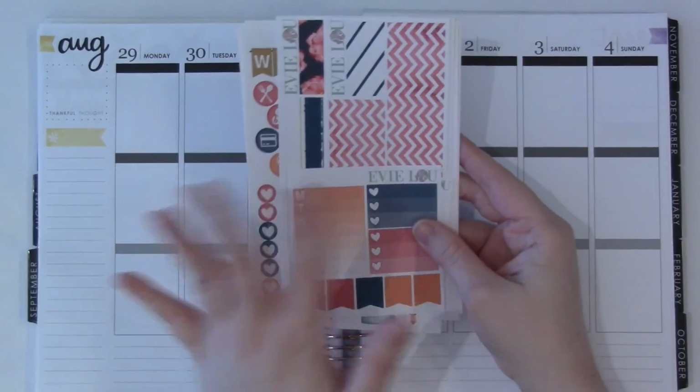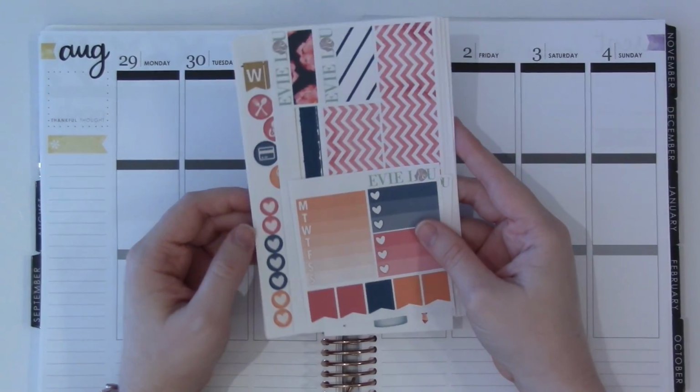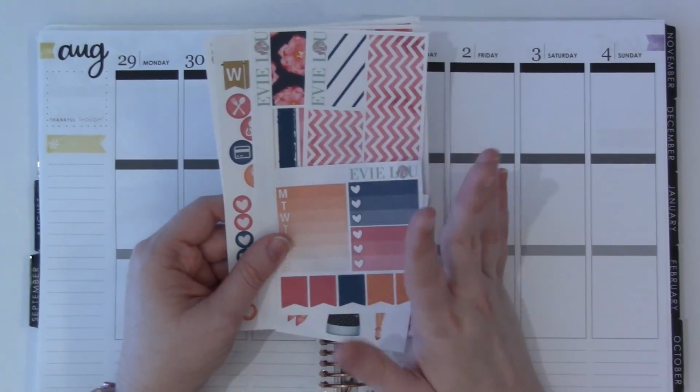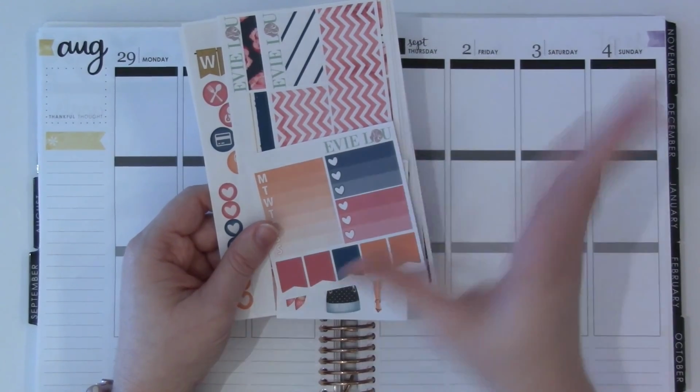EvieLouAndCo is a shop that I think this is either my second or third kit I've gotten from, and I go through them so quickly. As soon as I get one, I use it. This is the only one I have right now, and then I have another one on the way. I just love her stuff, and I apparently buy a good amount.